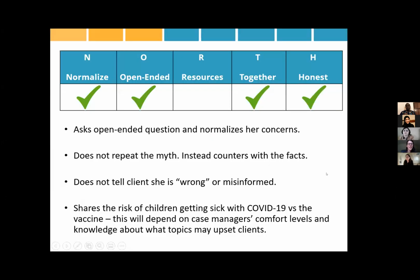Next slide. It can be tricky countering misinformation without repeating it. However, as I noted previously, studies have shown that repeating the misinformation, even if you're trying to say it's not true, actually increases the chance that a person will remember the myth. Instead, Daniel asked an open-ended question, and he didn't repeat the myth, and he also didn't tell Lena that she's wrong.